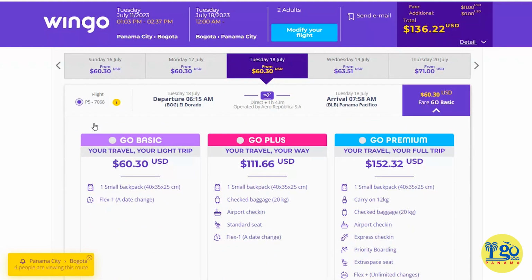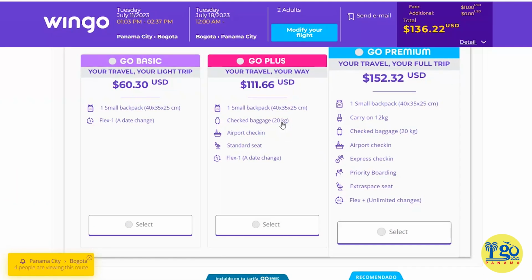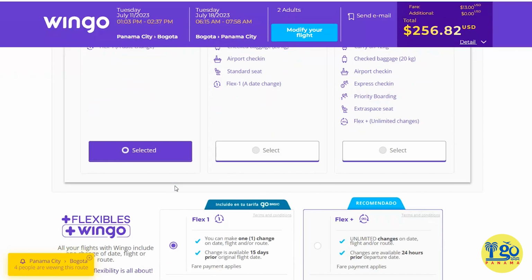Okay, so once you choose your package, it's going to take you down to the next section, which is your return flight, and it's going to give you the prices for those. So you can see like 60 bucks. Okay, so I'm returning on that Tuesday. And again, it's the same exact amenities. If you want more things, it's going to cost you more. And again, we're just going to go cheap here.